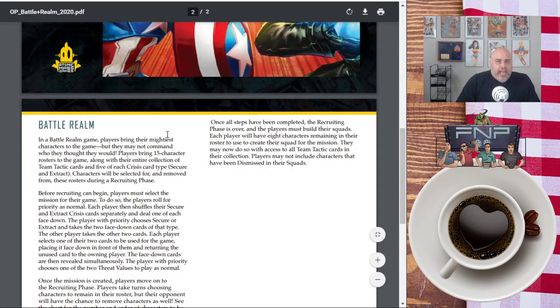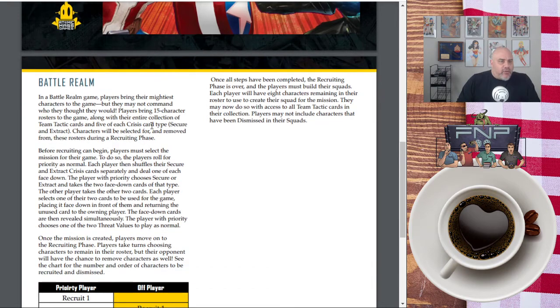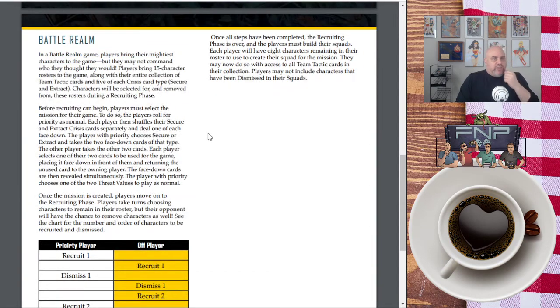So they've got a couple new game modes. Besides regular play, which is the standard competitive gameplay that does have a narrative option, there's also the Ultimate Encounters, where it's multiplayer, 2 players versus 1. And now we have the Battle Realm. And the Battle Realm is a different way of playing.